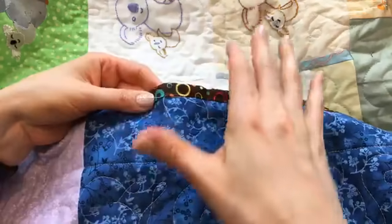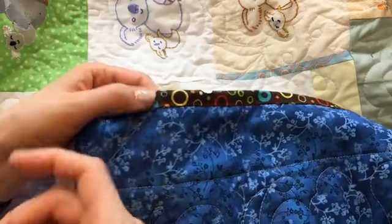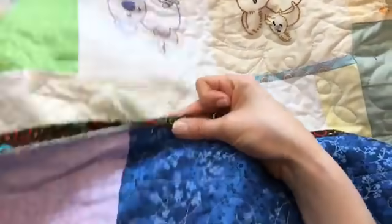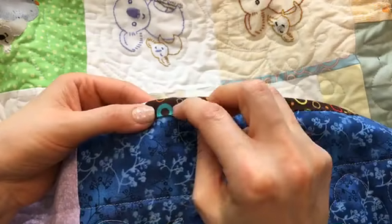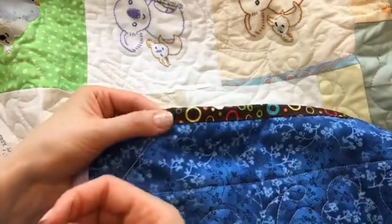Yeah, the quilting of this, I was super excited about it. I've been trying to learn how to free motion quilt, right? So this was, I think, the first real big quilt that I've done with completely free motion quilting.